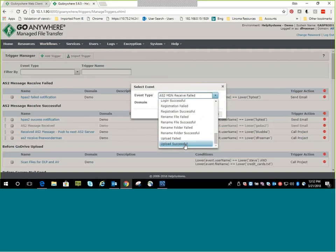Or probably your most flexible option is calling a project. A project is where we just were, where we can build out a number of different functions to do whatever it is you want in an automated fashion. But not just file movement.